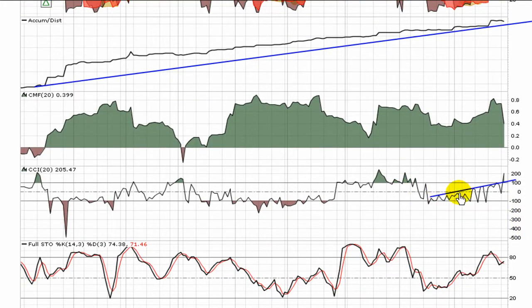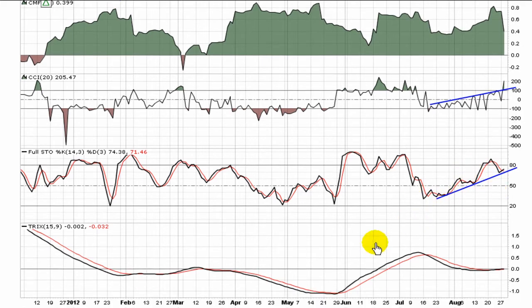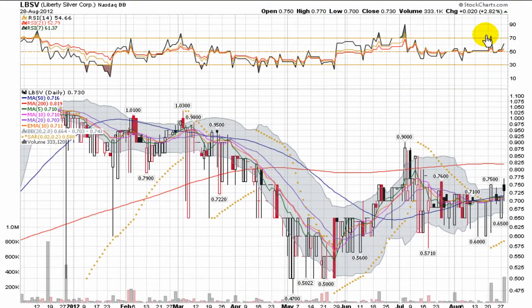Just a nice upward path to the CCI, continually making higher highs, now broken through 100, which technically speaking is officially the buy signal from the CCI. Nice momentum in the full stochastic, holding over top of 50, making higher lows. Read that as bullish momentum in the play. And the TRIX, much like the MACD, is a gauge of trend, moving upward, bullish cross, and now trying to push through zero. RSIs are also holding over top of 50 in the recent past. That's a key indication of bullish momentum in the play.